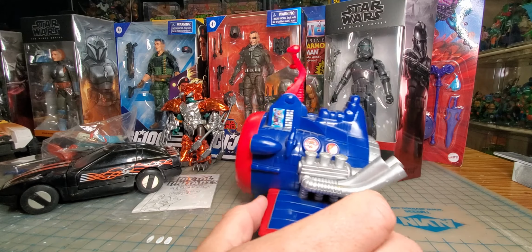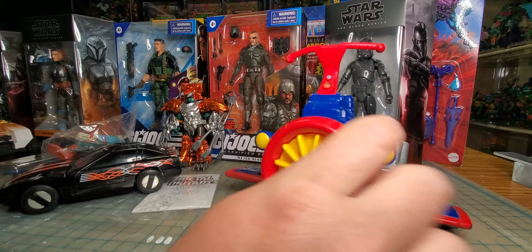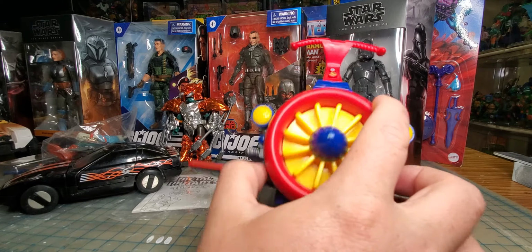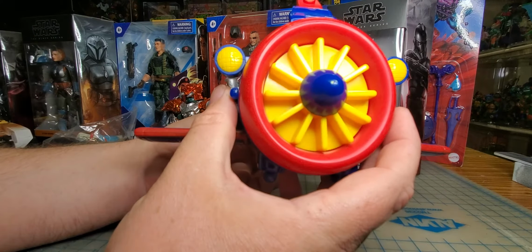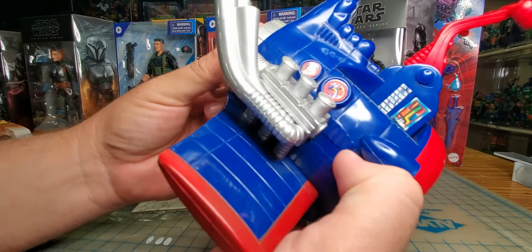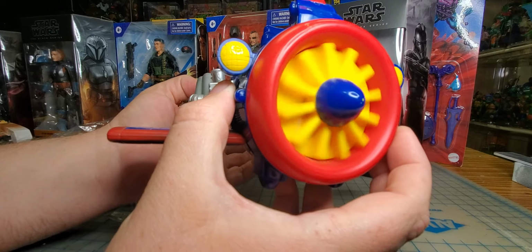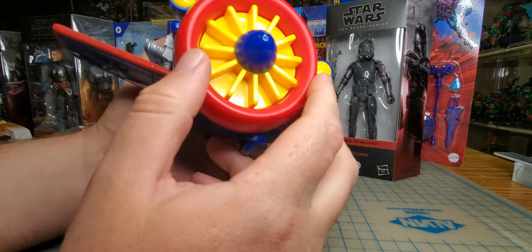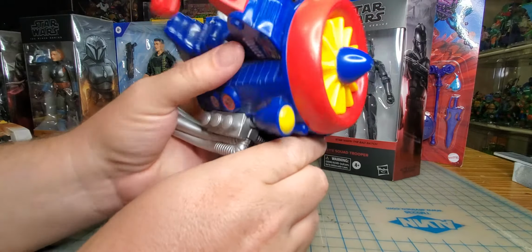I got this Earthworm Jim Pocket Rocket. It is missing the windshield. Other than that, it's in pretty good shape. The only function this thing really does is this. And it's just got a little thing on the back that you twist. Pretty straightforward. Nothing real special. Not even a missile. Like, come on. How's he Earthworm Jim fighting without a missile? Anyway.